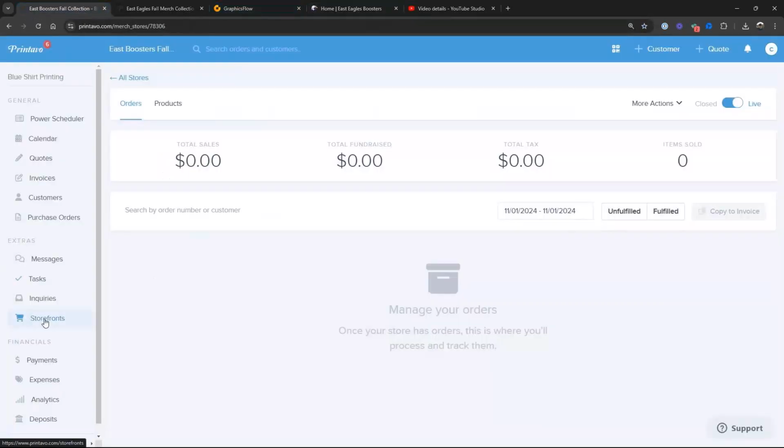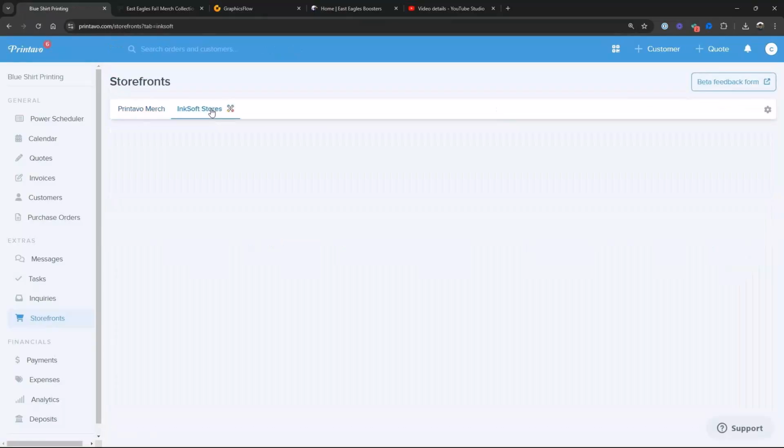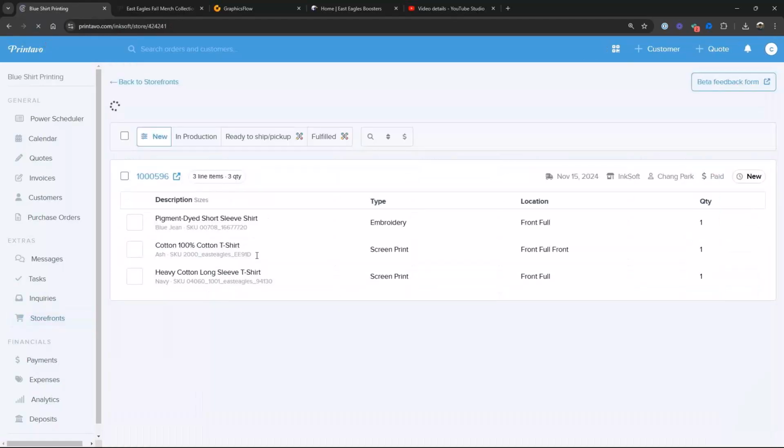But if I go to Storefronts over here and click on the InkSoft tab, guess what? Now I have all my InkSoft stores, and all the orders in InkSoft are absolutely syncing with Printavo. And it says, hey, I've got a new order that I need to process. That order came in right over here. See that order? It's a pretty big order.